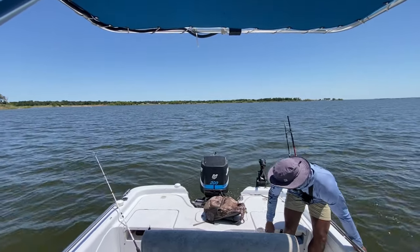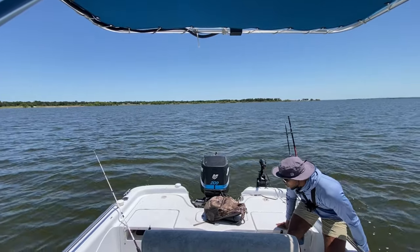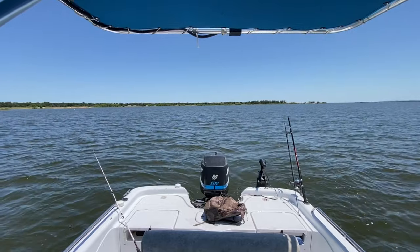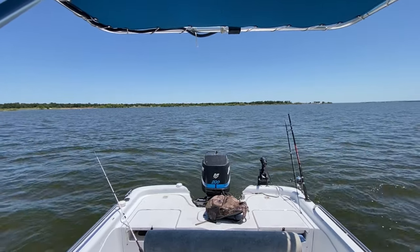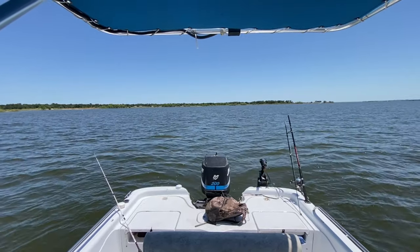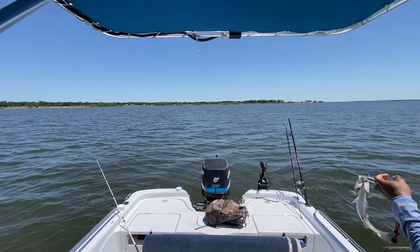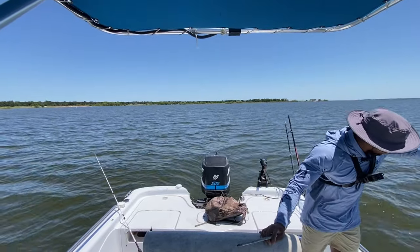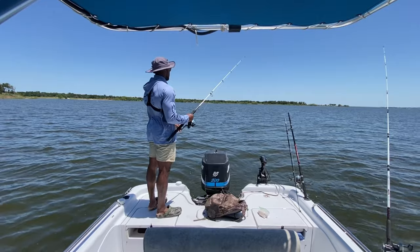Oh my gosh. My little white bass. Sorry, buddy. If I were keeping fish, this would be a nice one to keep. It would be a prime candidate. Try to hurry up and get him back in the water. Small little white bass. One might come and hit it.